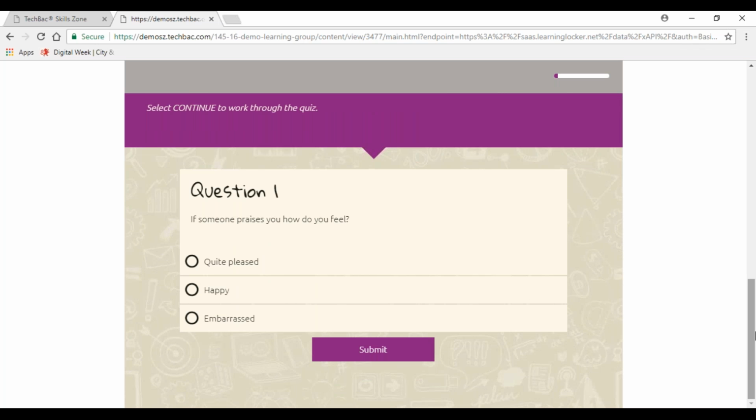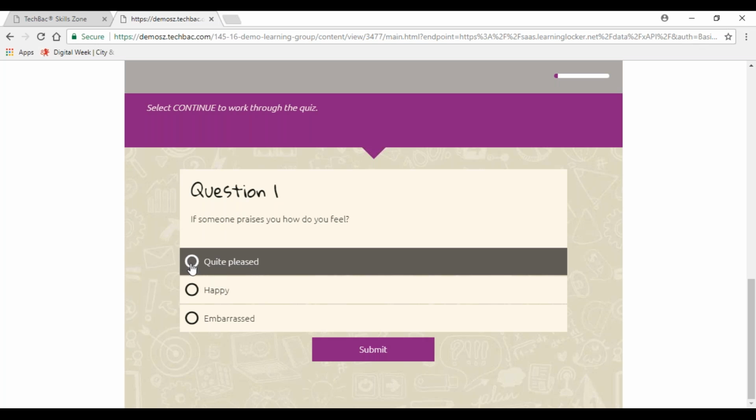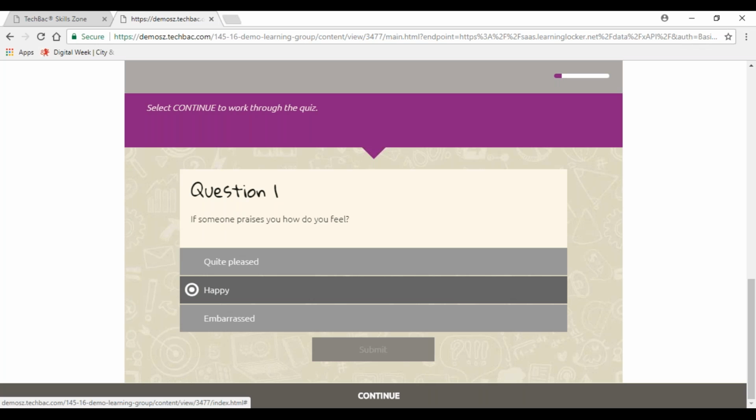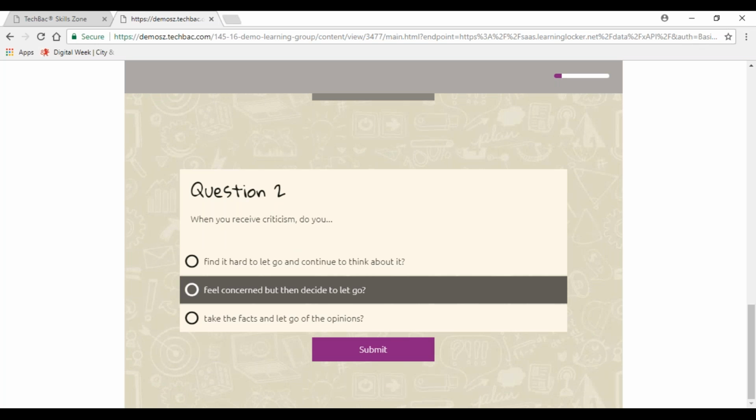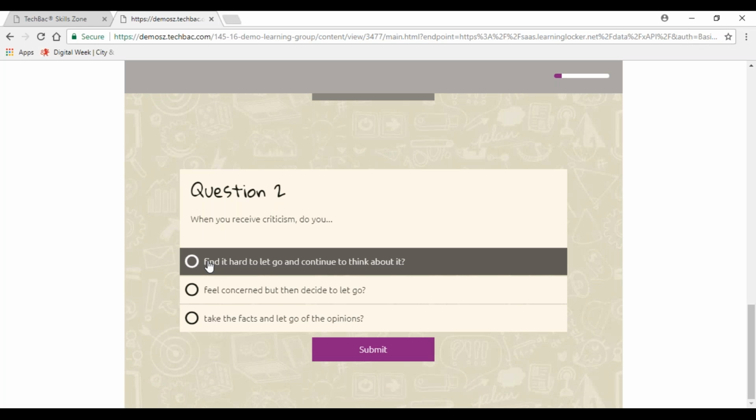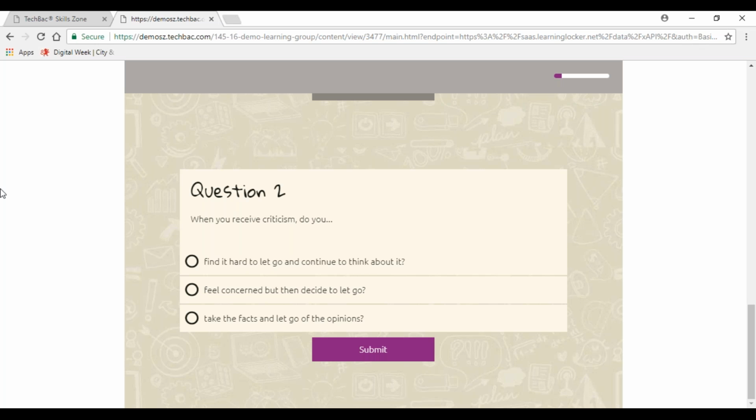Then it questions the learner about their understanding. If someone praises you, how do you feel? When you receive criticism, do you...? So it's allowing them to self-analyse, I suppose, how they normally receive and accept criticism. And at the end, we give them a detailed breakdown: if they say they don't receive it very well, there is advice around how they could deal with that a little bit better.